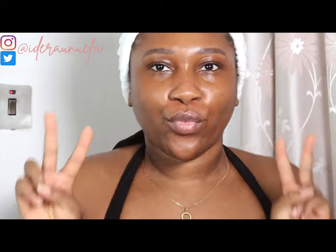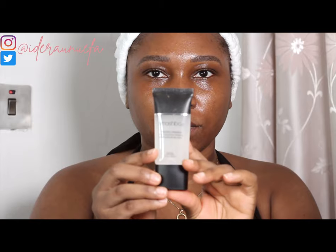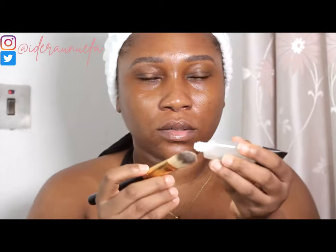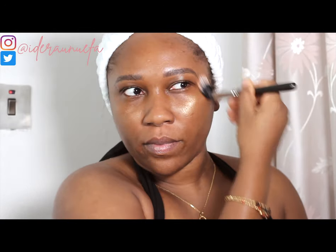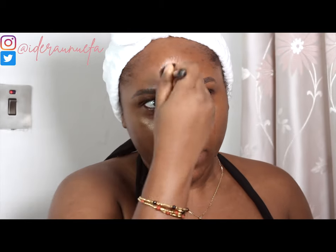And we're gonna go in with, I think, my Smashbox Photo Finish Primer. This primer is so good if you have oily or combination skin. I particularly like it because you can see how it just mattifies my face. And then I'm going to go in with Nuban Beauty Illuminator. And I'm just going to put it on my cheekbones, my forehead.